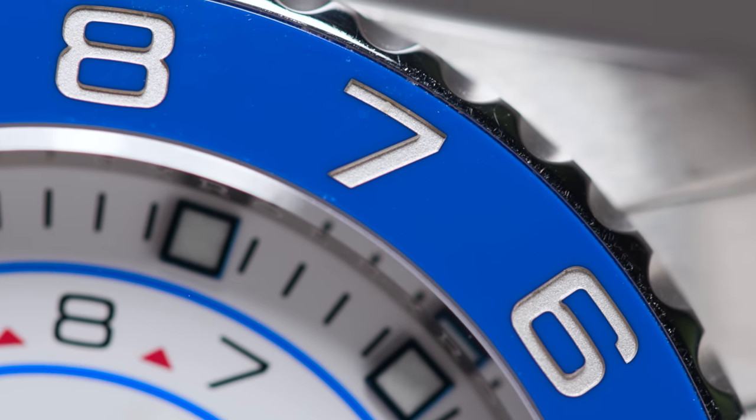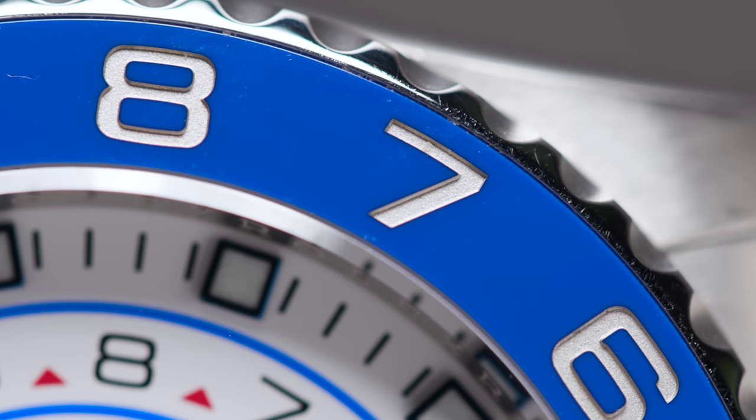Correct. And it's not just a flyback. People don't realize that this is a movement that can also fly forward to the nearest minute. All right, you're gonna start making my head hurt, but that's okay. The point is, caliber 4161 is the bomb, guys. This is the rock star.